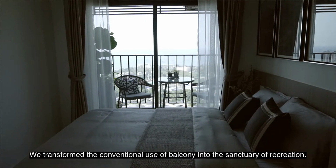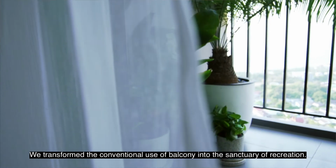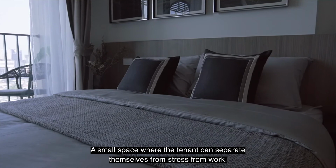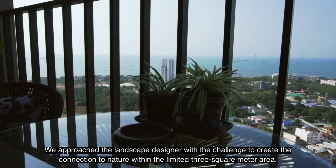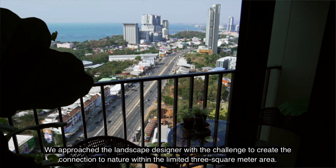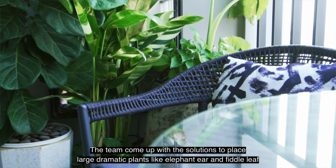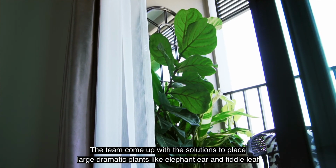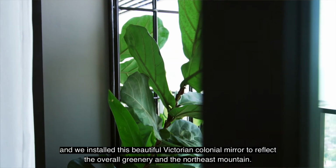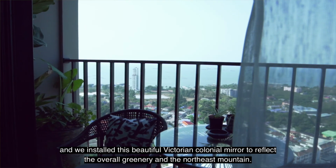We transformed the conventional use of the balcony into a sanctuary of recreation, a small space where the tenant can separate themselves from the stress of work. So we approached the landscape designer with a challenge to create a connection to nature within the limited 3 square meter area. The team came up with a solution to have these large dramatic plants like elephant ear and fiddle leaves. And we also installed this beautiful Victorian colonial mirror to reflect the overall greenery and the northeast mountain as well.